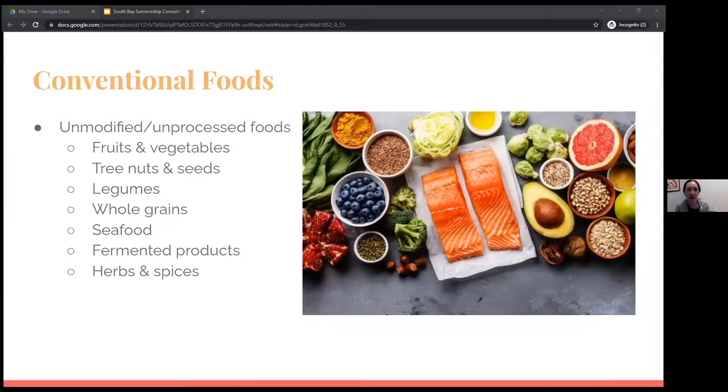Conventional foods are foods that have been unmodified and unprocessed. They're considered functional foods because they inherently have nutrients, such as antioxidants, and other health properties that are beneficial for our overall health and disease prevention. Some broad categories are fruits and vegetables, tree nuts and seeds, legumes, whole grains, seafood, fermented food products, and herbs and spices. Simply put, conventional foods are foods in their most natural form. They haven't been altered or modified; they're foods as you would naturally find them.